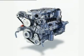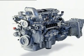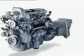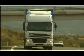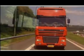DAF produces 9 and 13 litre engines in its entirely renewed engine assembly plant in Eindhoven. Both are 6-cylinder inline engines with electronic fuel injection, turbocharging and intercooling, providing DAF's highly successful CF and XF truck ranges with efficient and powerful power plants.